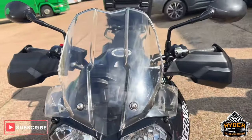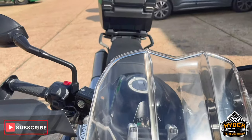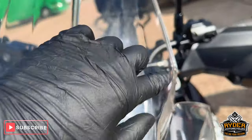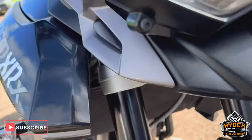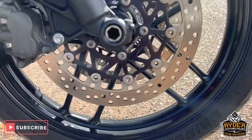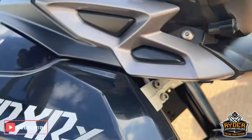Just a quick walk around video just to show you any extras that's on the bike or any marks or anything like that. That up front, it's got a nice clear screen on there, all in nice condition. Just have the odd little mark where it's been cleaned over the years. Headlights really nice, as are the fork legs and the mudguard. All the front wheels nice, as are the headers and the radiator.